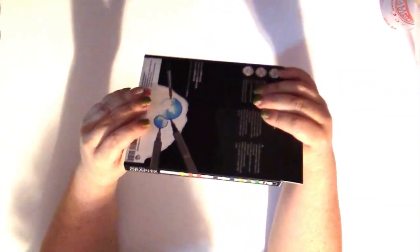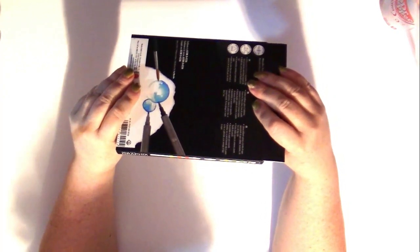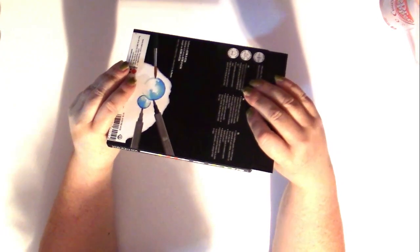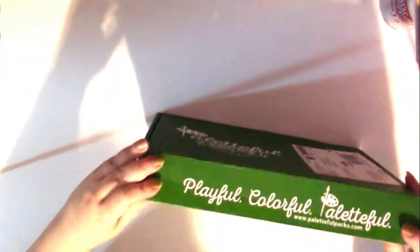And oh, there we go. There's our colors on there. So we've got yellow, orange, 2 shades of pink, 2 shades of blue, and then 1, 2, 3, 4 shades of green, a brown, and a black. Good selection. I can't wait. I'm going to swatch those on camera, and we'll try them out on a coloring page. That will be fun. And if I like them, I'm going to get the rest of them because there aren't all that much.